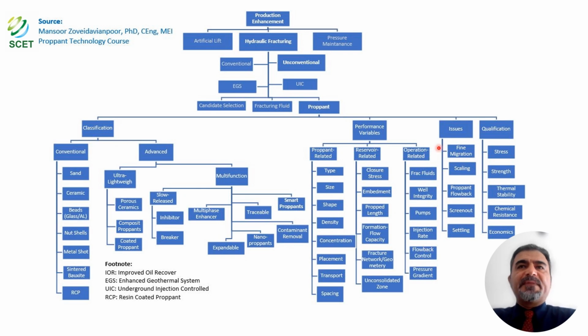And of course, there are issues. For example, fine migration is one of the main issues, along with scaling, proppant flowback, and also screen out and settling. And this settling and fine migration are more related to those proppants that have high density. And finally, for the qualification parts, we have stress, strength, thermal stability, chemical resistance, and economics that are involved in selecting the proppants.